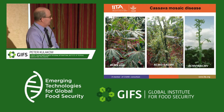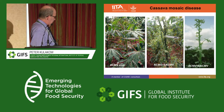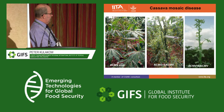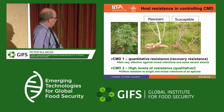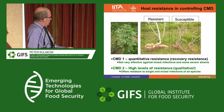A little bit more on cassava mosaic disease. It's the most important cassava virus, although there's another very important one as well. There are actually 2 species that are important, African mosaic virus and East African mosaic virus. You can see they have varying levels of symptoms, and it's primarily been managed by resistance, both quantitative and qualitative types of resistance. You can see in the center there a resistant variety and a susceptible one on the right, and how it impacts root production.